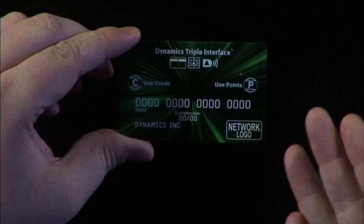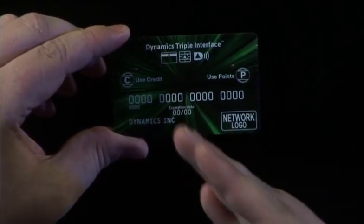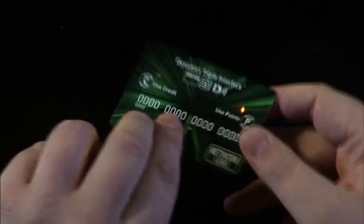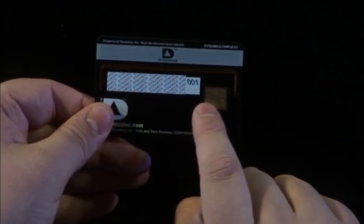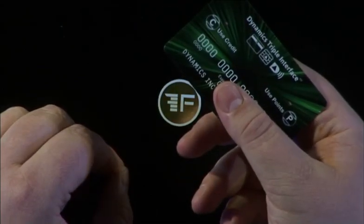You can see we preserved all branding on the actual interface so that you can convey to the users exactly the functionality you want them to use. Use credit, use points. On the back of the card, you can see there's all three technologies. There's the world's first card programmable magstripe, the only card programmable contactless, and the only card programmable contact. So now a user just has to select which function they want to use to gain value. And they can swipe if they want to swipe, they can insert if they want to insert, and they can tap if they want to tap. All done with extreme security.